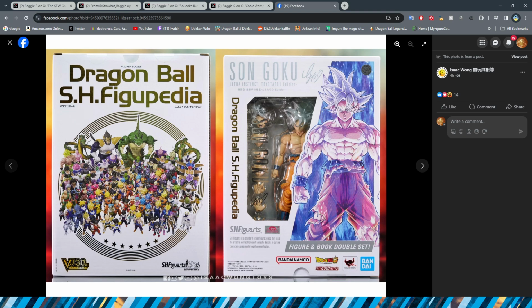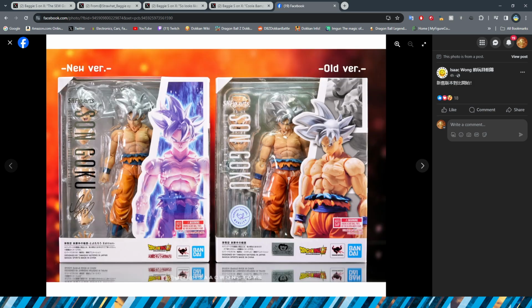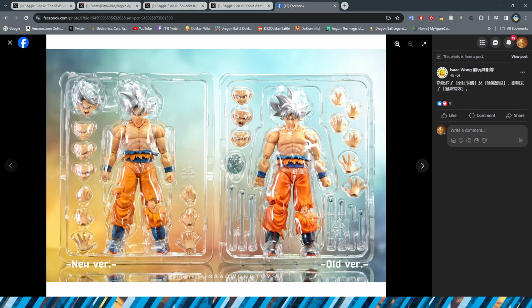This is the entire thing that then contains this smaller box and the book within it. That is pretty cool. Yeah, so here's a comparison between the old and the new box, right? As you can see, obviously, because this is a special version, they are given a little bit more love in that regard. And of course, the cool thing about the Toyotaro version of this guy is that you can see here, they are giving you a windswept hair piece up at the top there, as well as the standard MUI hair.